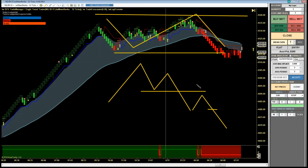This is actually doing this, but it's doing it in a rather sloppy fashion. So we've had the test of the extreme, we've had the breakout, we've had the retest, but right now at this stage, it's not entirely clear whether the market is going to drift back into the trading zone, try it all over again, or what's going to happen. But it is doing this thing right here.